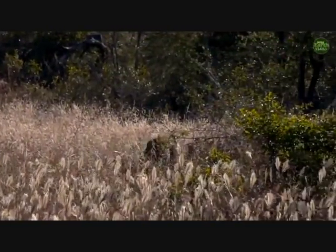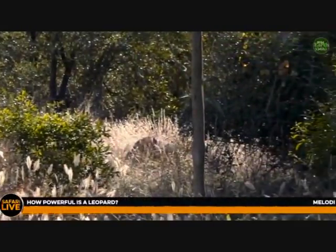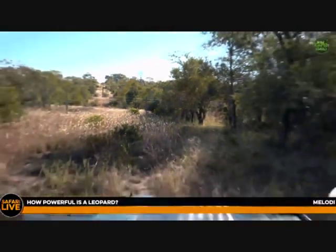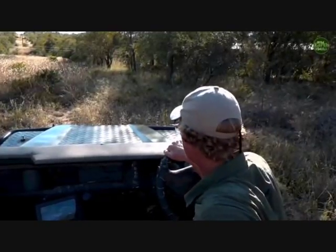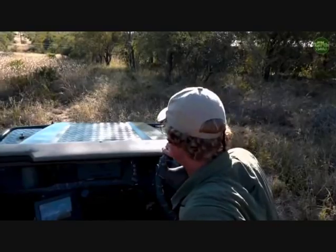Melody, a leopard is very powerful. They would be able to hurt a very big, strong man. And so we need to be very careful of it. But they can also take down big impala and nice small kudu. So they are very strong.